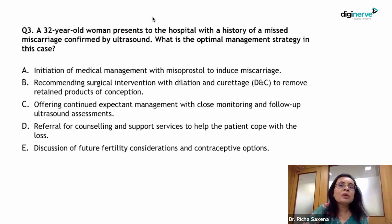So what should be the answer? Yes, it should be A, because rather than going for any surgical intervention, it is better that you go with medical intervention in form of misoprostol to induce the miscarriage in this case.